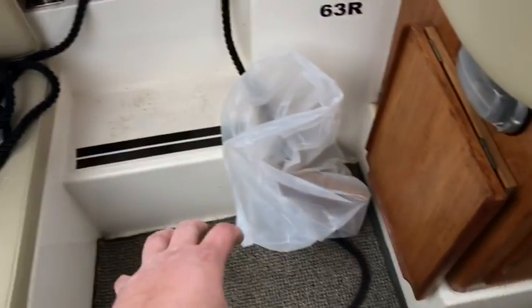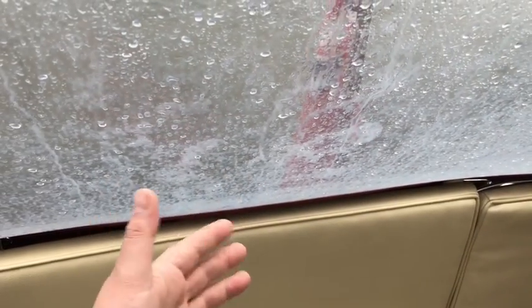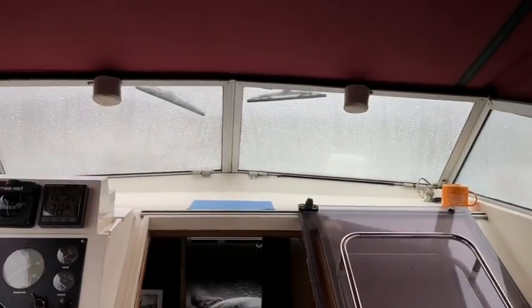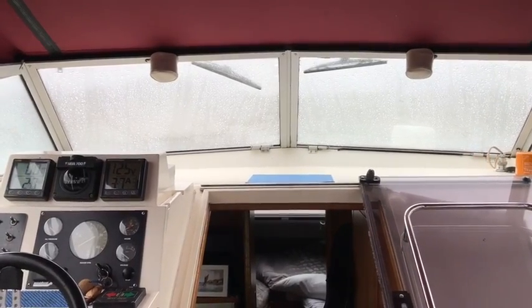There could be a table put here, but I haven't got that. There's storage under here, storage under there, gas bottles under here. This all removes and this lifts up, and then obviously here is the stern of the boat with a bathing platform. So when both of you are going down the river, it affords a really nice view. It's not like one person has a good view and the other person doesn't.